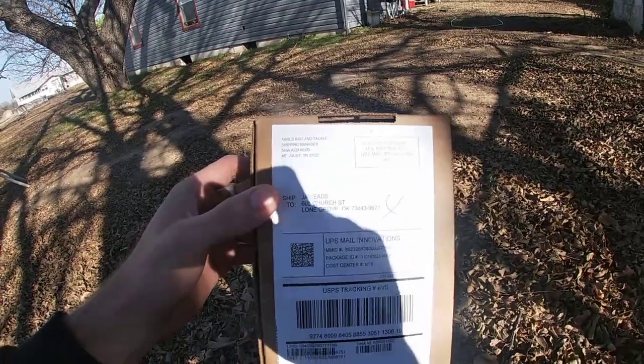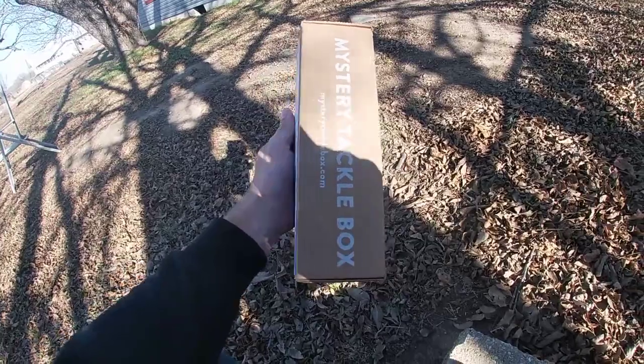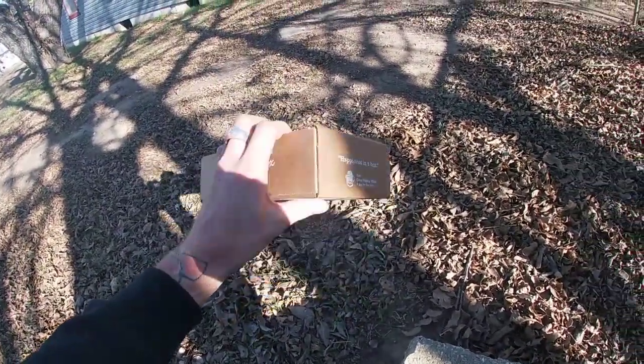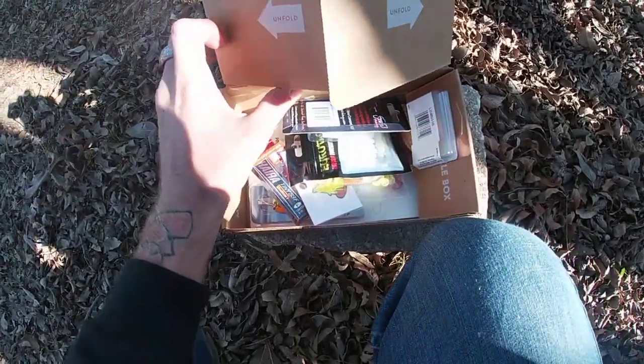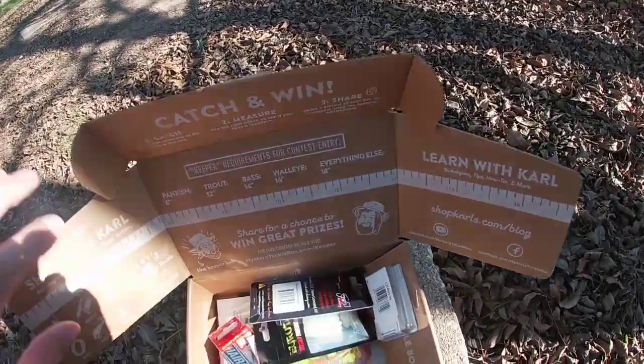I ordered it in the mail. Today's video, I'm not gonna use every single bait that's in here, but I'm gonna use some of the things that are in here and catch some crappie on it, because this is a panfish box. Crack it open. The regular things on there, catch and win.